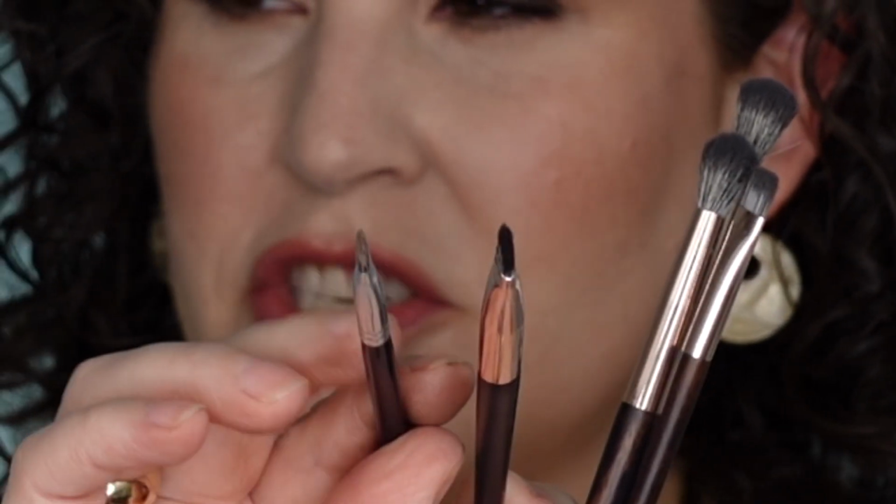I find that I don't really use this angled brush. This is the E09. It's okay. I tried using it when I was using the eyebrow powders. This was too chubby, too thick. I feel like I need something that's a little bit skinnier. This one is from Anastasia. If you're looking at them, this one is just a little bit skinnier and I get crazy eyebrows with this.